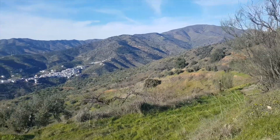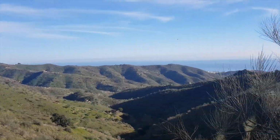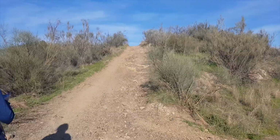So from here it seems like it's just 2 kilometers straight back to the village, but we're gonna go around another 6 kilometers. And here we got to a crossroads. If you go with this path on the right, you would get to the village Moclinejo, but we're gonna keep going with this path up here.